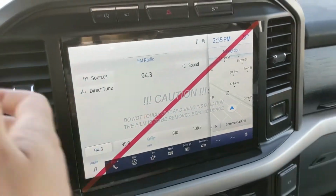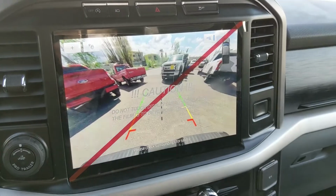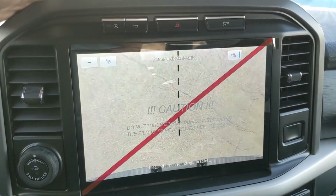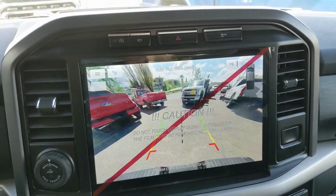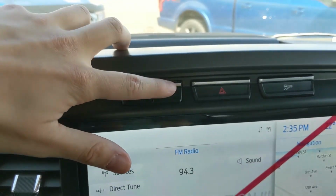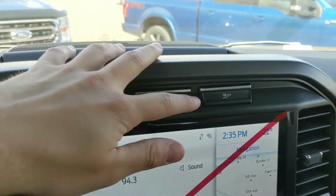But then shifting into reverse, you do also have a backup camera with reverse sensors, so you're going to be able to see where you're going and hopefully avoid hitting anything, with dynamic hitch view, so you can zoom in and have an easier time hooking up a trailer. Then above that, you have your auto start stop shut off, your camera view again, your hazards, your traction control shut off.